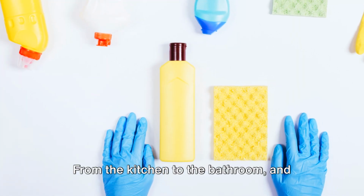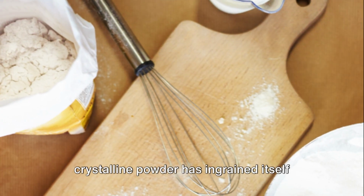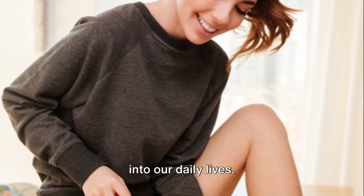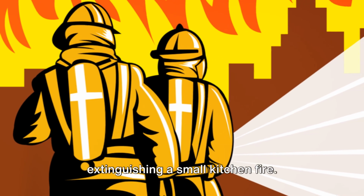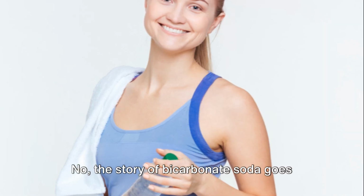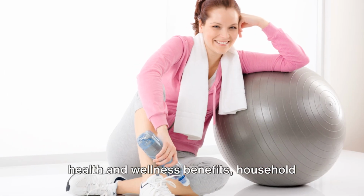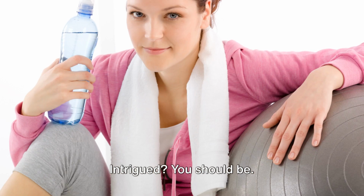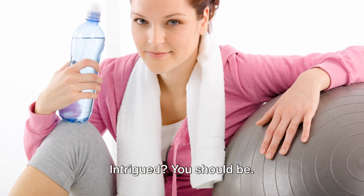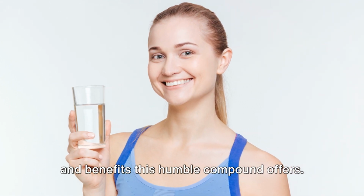ways. From the kitchen to the bathroom and even extending to the garden, this white crystalline powder has ingrained itself into our daily lives. It's not just a rising agent in your muffins and cookies, or a handy tool in extinguishing a small kitchen fire. No, the story of bicarbonate soda goes much further, encompassing a variety of health and wellness benefits, household uses and even applications for fruits and vegetables. Intrigued? You should be. Now let's delve into the myriad of uses and benefits this humble compound offers.